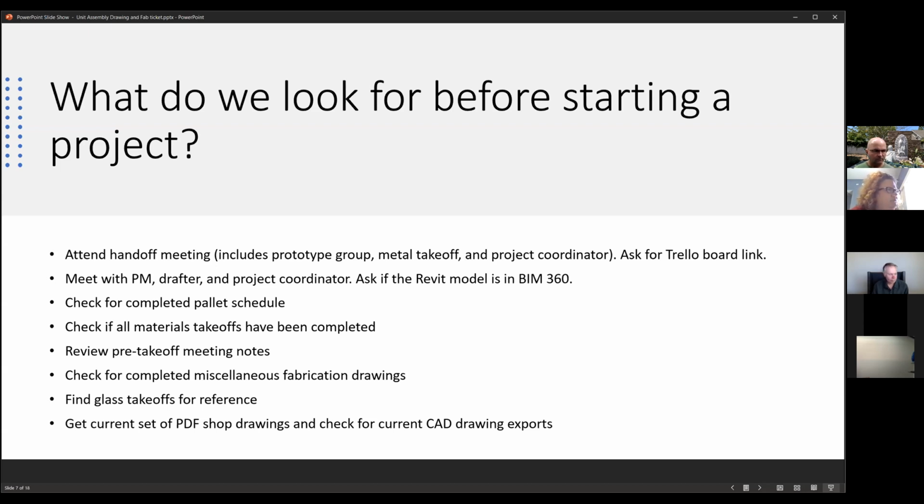And then I would check for the completed miscellaneous fabrication drawings, which consist of the shop use steel, shop use brake shapes, and any post-painted fabrication drawings. Afterwards, I'll also look for the glass takeoff units for reference. And lastly, I would ask for the current set of PDF shop drawings.